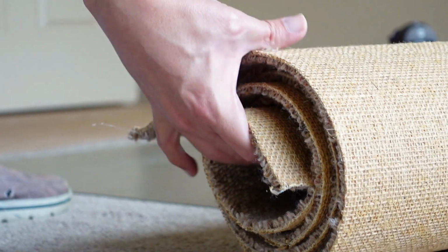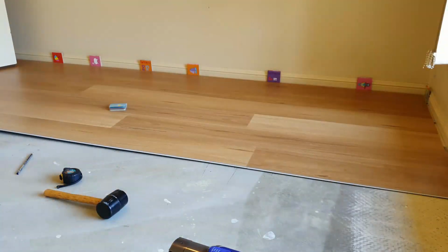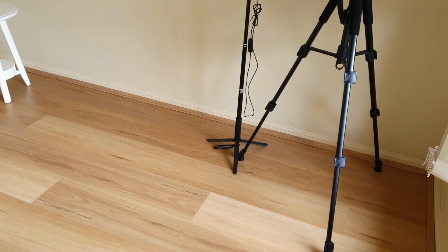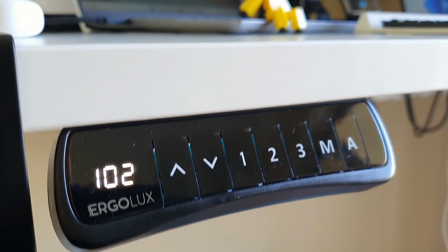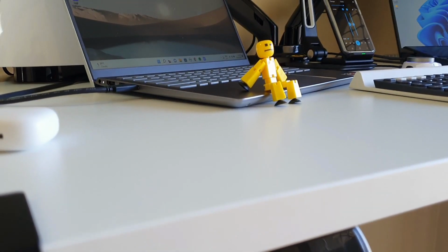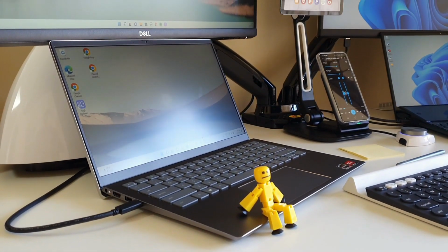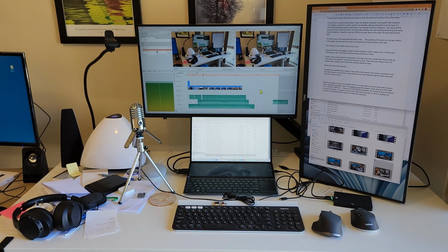For last year's room makeover, I attempted my biggest DIY, which is replacing my room's carpet with this beautiful laminate wooden flooring. At the same time last year, I also bought this standing desk. It's large enough to run two laptops on one single desk. And today, it looks more like this. Yes, it's that time of the year to declutter again.